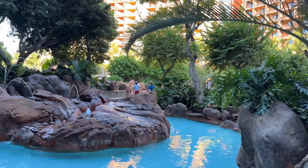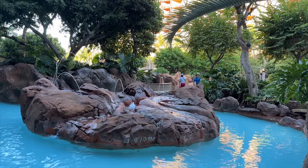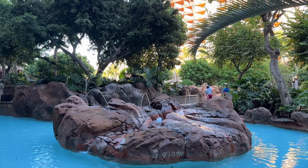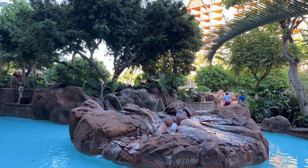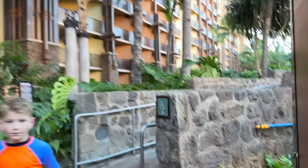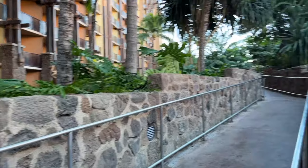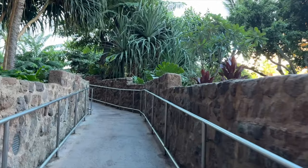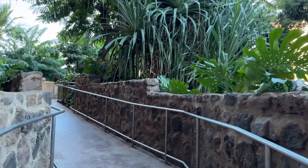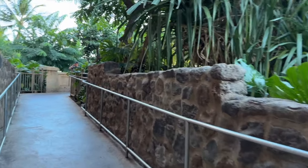Another entrance to the lazy river, and you've got this cool fountain just in the center with the shooting spouts. Lifeguards are always on duty when the pool deck is open. So again, we've got accessible areas to go all through, which is fantastic.